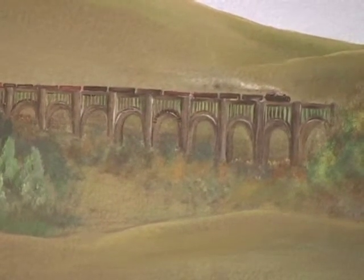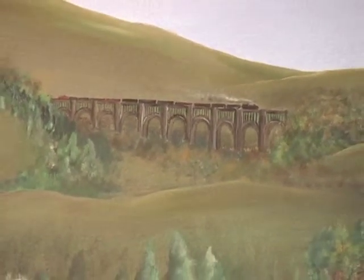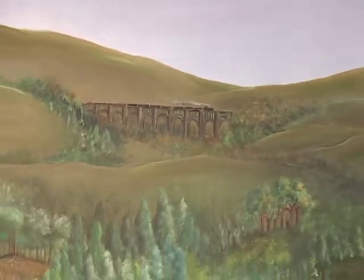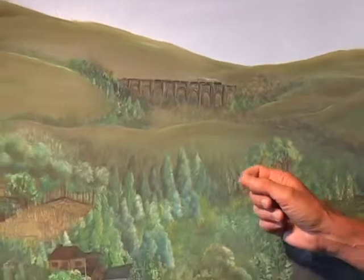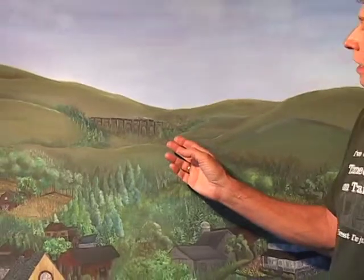I showed this friend several photographs of the bridge, and she's very particular about getting all of her details correct. I was away the day that she did this, and I came home and she was all pleased with herself, told me to come down and look at the bridge. And I looked at it and I thought, uh-oh, you have 11 arches there and there should only be 10. And I thought to myself, should I tell her or not? But I know her well enough that I thought, all right, Leslie, I'll get you on this one.